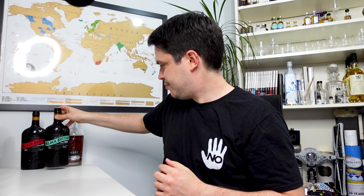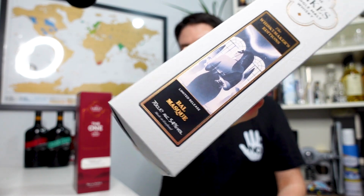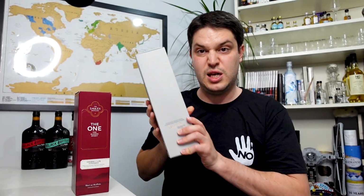Wowzers. It's going to get busy. Okay, so the next two I'm going to do is a bit of a pair as well, because I recently went to the Lakes Distillery, and I picked up a couple of bottles there. I haven't opened these yet, but I'm not sure when I'm going to be able to either. But yeah, I've got the Whiskey Makers Edition Masque, which is beautiful, really lovely.